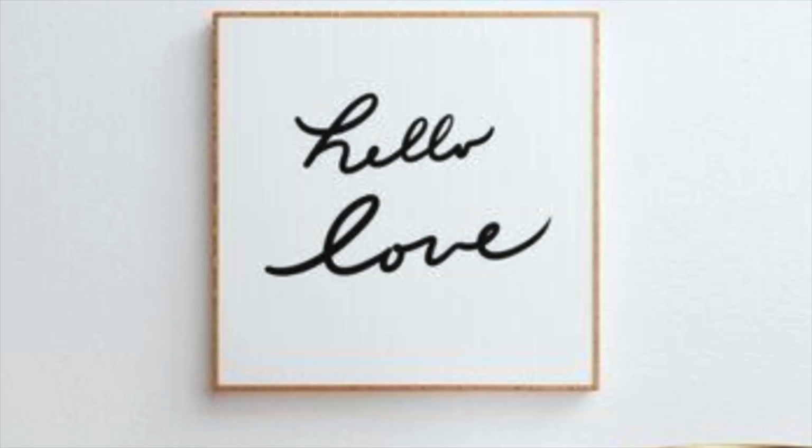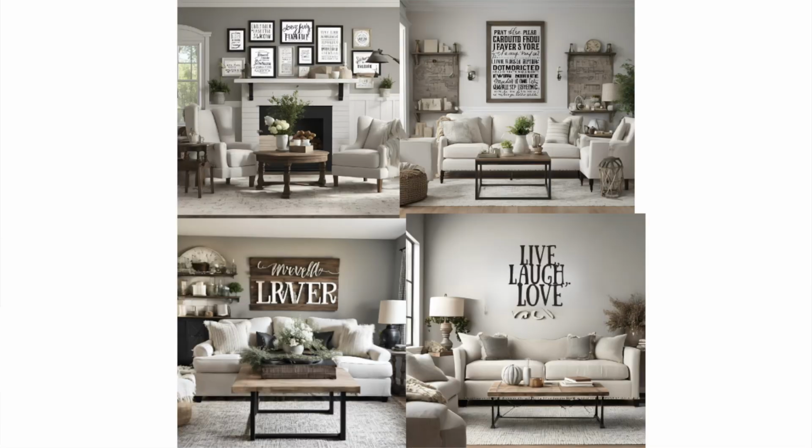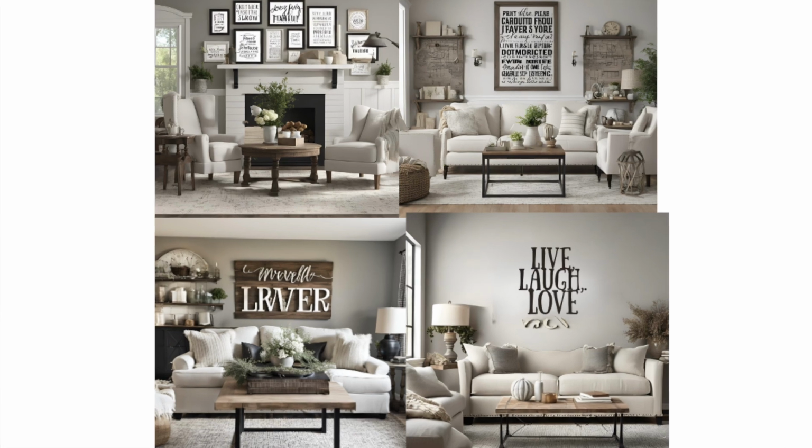Number 4. Okay, we have to talk about this one. It can be a touchy subject. Yes, this might be sensitive to some. We completely understand. Word art, but a lot of word art. Not, you know, 1 or 2 pieces of word art in your home. We're talking about when we all got a little overboard with the word art.